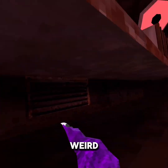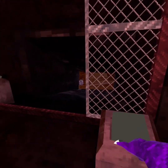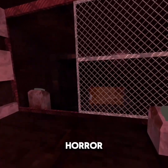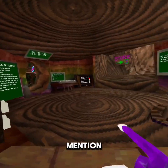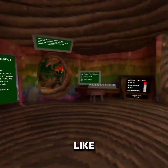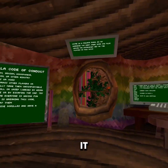So yeah, there's weird vents everywhere, and you can't really do much in this. Supposedly this is supposed to be like a horror update, but they haven't added a monster yet. Yeah, that's the update. Oh, I forgot to mention that this is actually a whole new layout of the room. For some reason, they changed it.